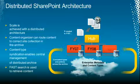Because the reality is your users will not be happy, right? You're going to say, okay, great, we built this great architecture. We can put 1 billion documents in here. But if you don't have the right metadata attached, they're never going to see the value in it. And they're going to say, where's our ROI, right? Where did you spend our money?